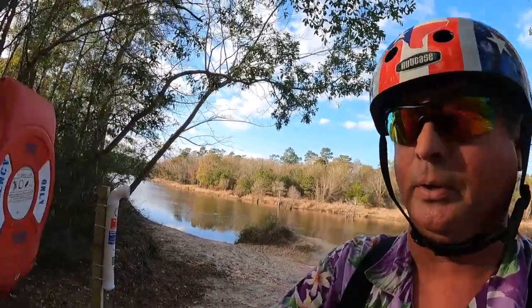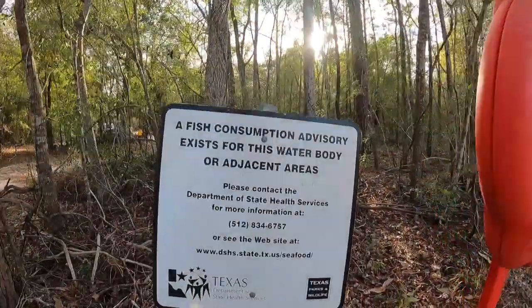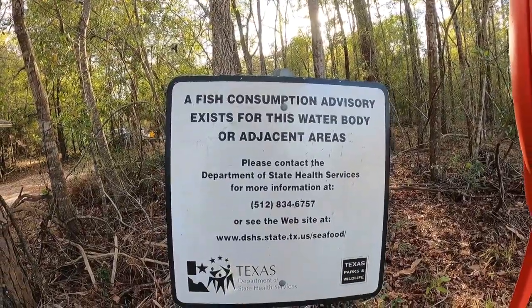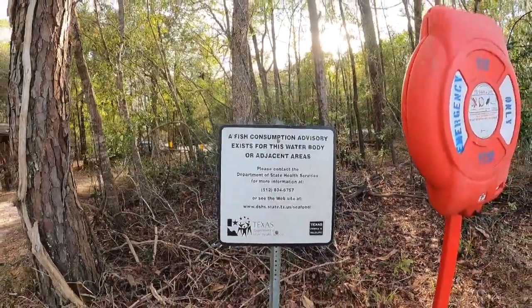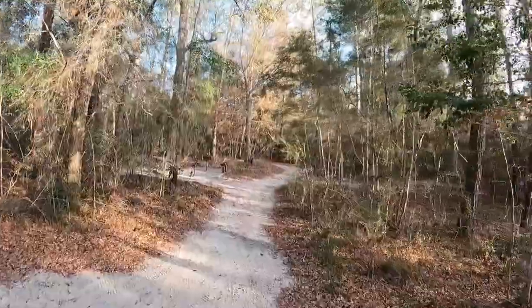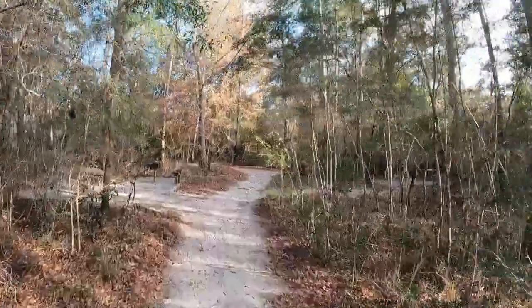I just found something of interest here at Village Creek State Park. A fish consumption advisory exists for this water body or adjacent areas. You can fish, they just don't recommend you eat it. This is the day use picnic area, Village Creek State Park.